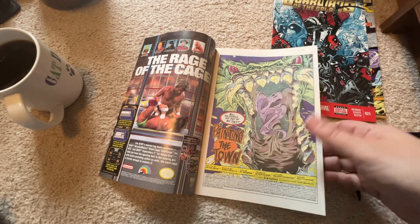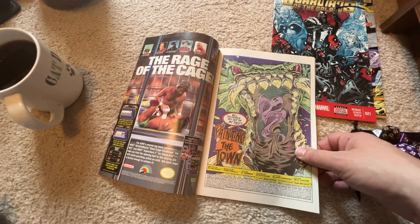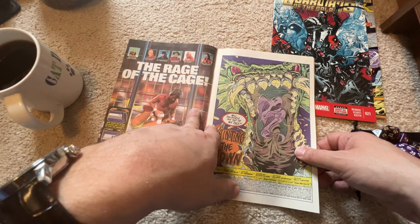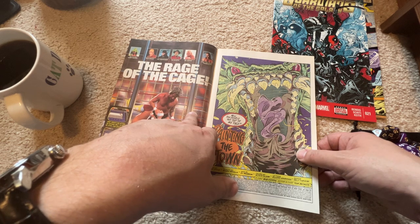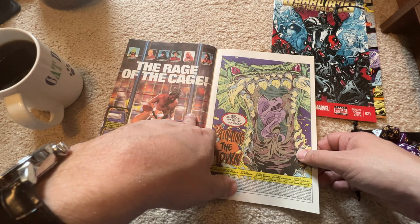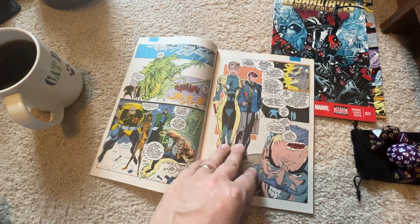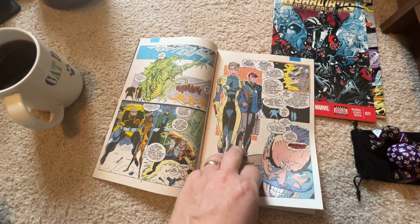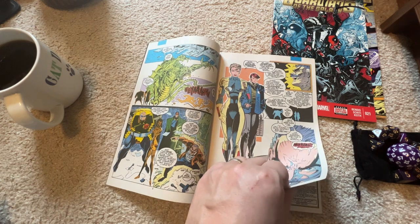A lot of good old comics. We got these old Super Nintendo games. Macho Man Randy Savage, Hulk Hogan, The Undertaker, The Mountie, Sid Justice, and Jake the Snake. And X-Factor. I wonder if that has anything to do with X-Force.